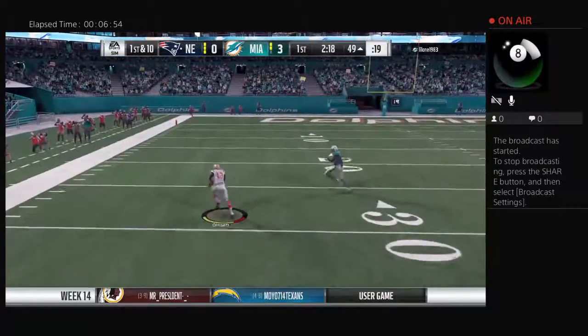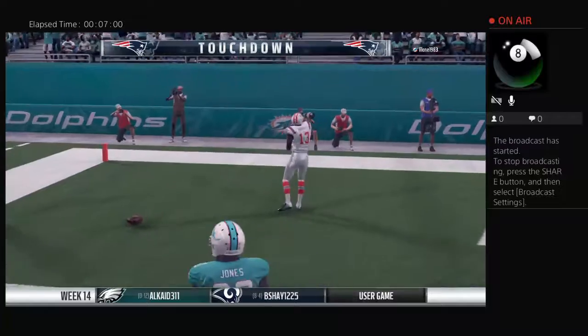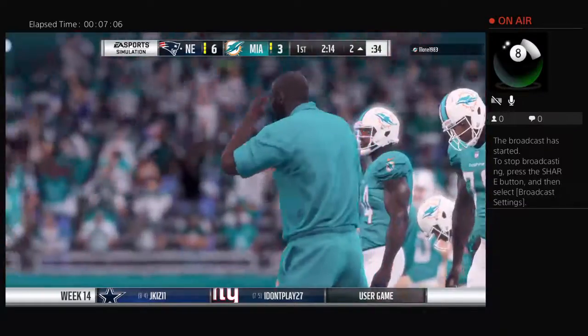Philip Dorsett hauls it in. Look at the spin. Balance. And all the way in. Touchdown, New England. Philip Dorsett, his third touchdown now on the year.